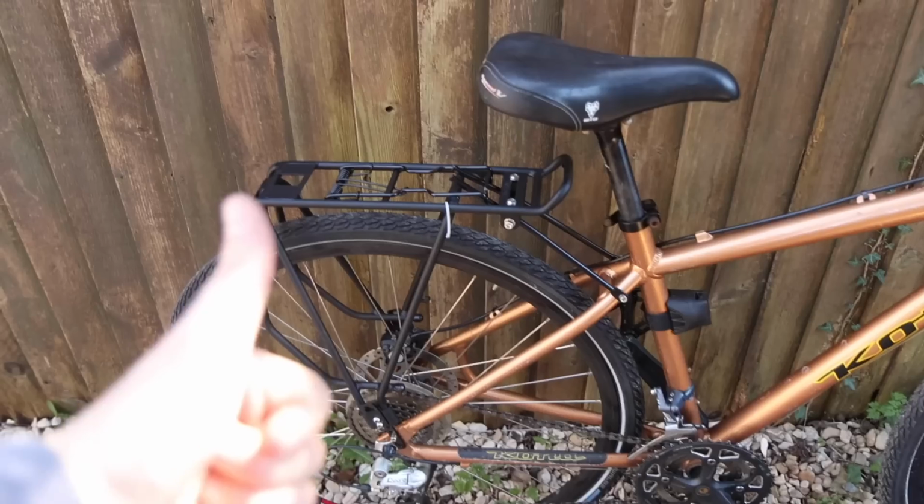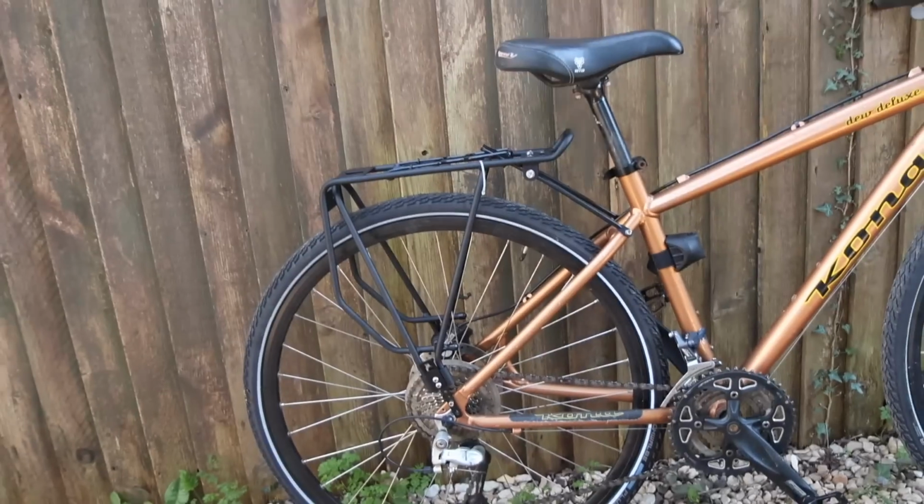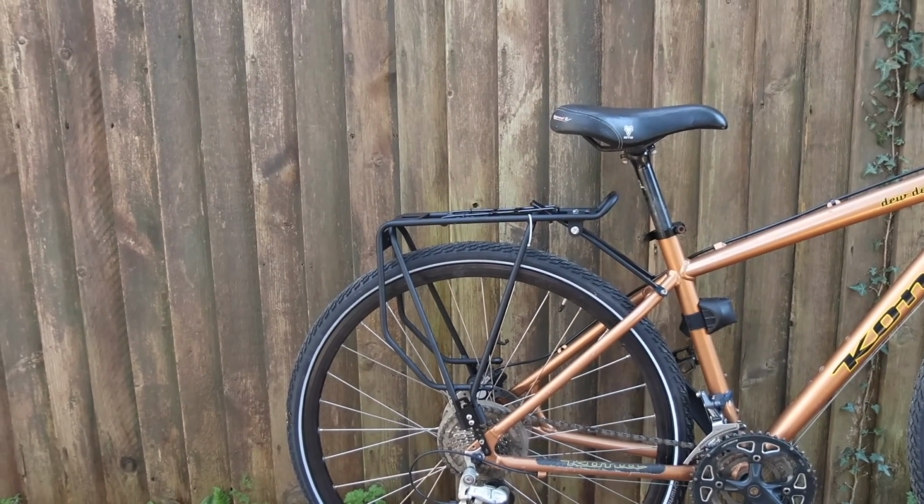Don't know if that works with disc brakes. About an hour later, it fits. Hopefully the rest of that won't be as painful. Now we're going to weigh the bikes. Joe managed to put his back pannier on; it took me about an hour.